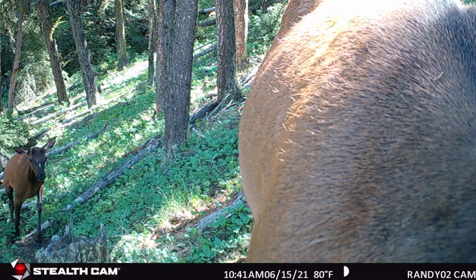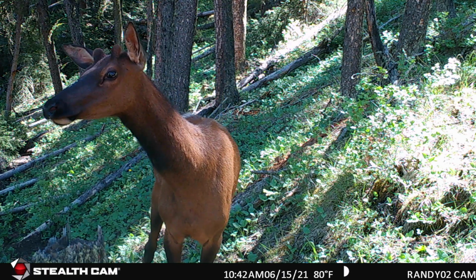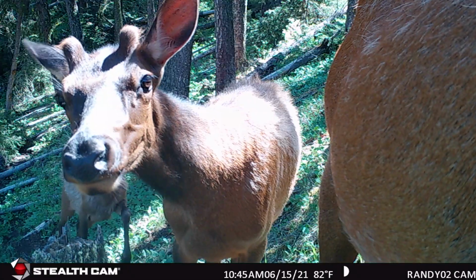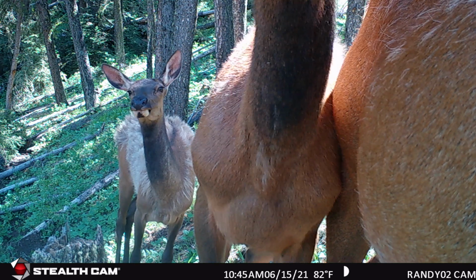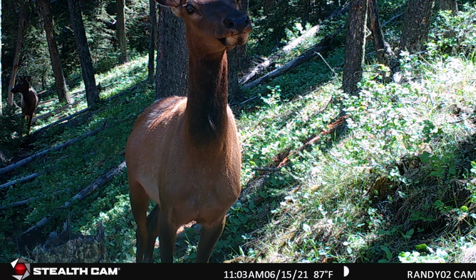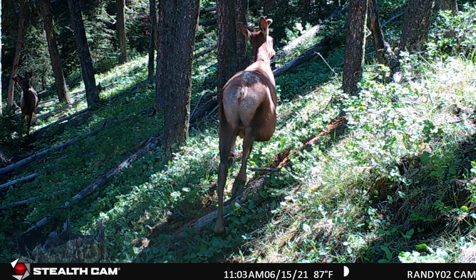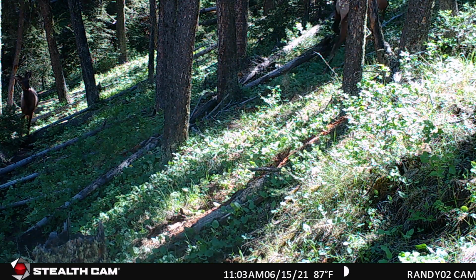Lots of licking, lots of messing. And this little bull coming up has like bird poop on his face. I don't know what that white stuff is. But yeah, curious elk. This guy's had enough. He doesn't quite know what's going on, but he doesn't like it.